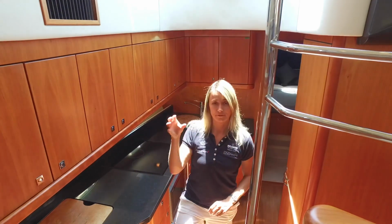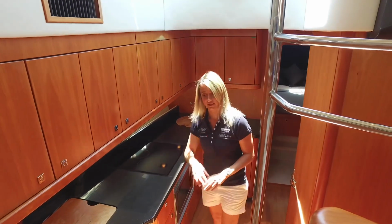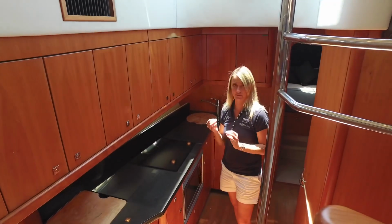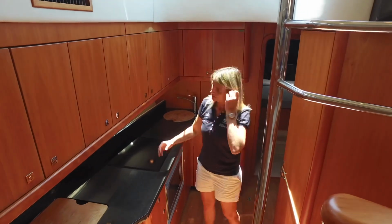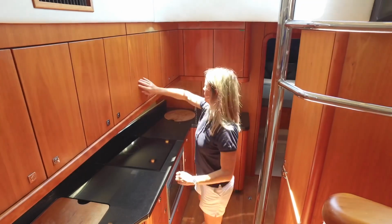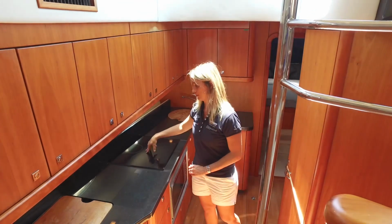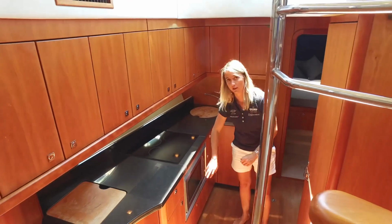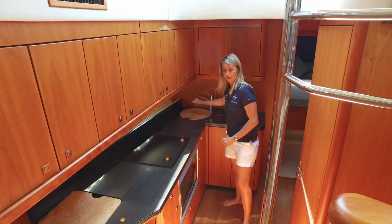We head down from the upper saloon into the galley area here, which is where we are now, and it's got this lovely curved staircase that is really sleekly designed and fits in really nicely with the features of the boat. You've got a really large galley as well, so lots of storage in all of these cupboards all the way along. A 3-burner electric Plastimo hob, and here you've got a Panasonic combination microwave and oven. Stainless steel sink here with hot and cold mixer tap.